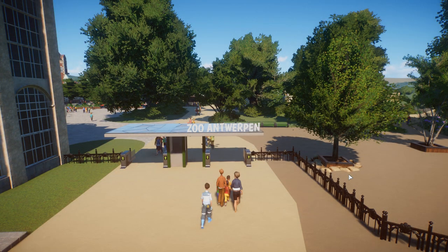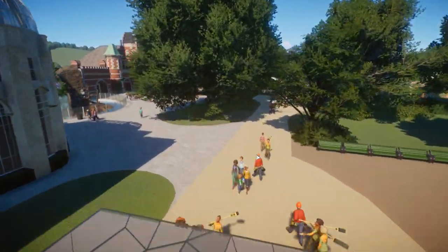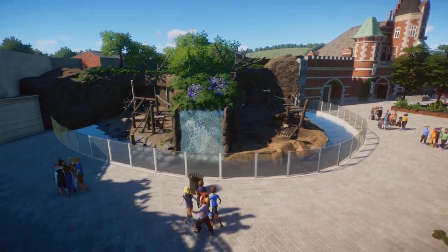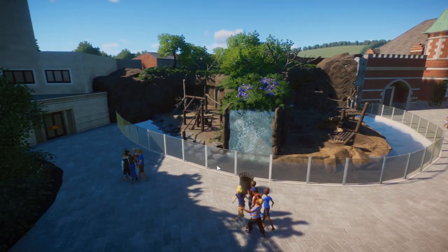Hello and welcome back to Planet Zoo, where I try to recreate the Antwerp Zoo, or Zoo Antwerpen, as you can see here in Dutch. At the end of last episode, I promised to show you the interior of the monkey building here.